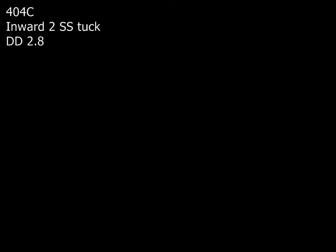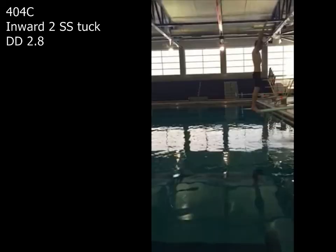This next dive here is a 404C, inward 2 somersaults tuck, 2.8. This is another inward dive, and it's just an inward double, so it's fairly difficult, but all I have to do is just jump backwards and flip as hard as I can to try to get myself fully upright before I enter the water. I'm not actually so good at that, and here are 2 clips of me doing that.